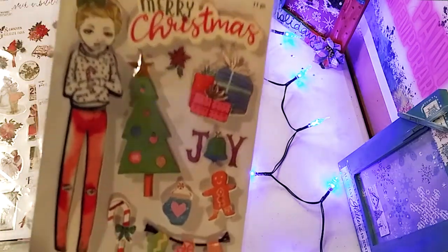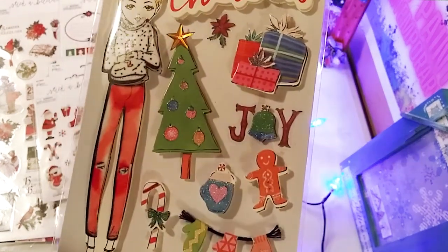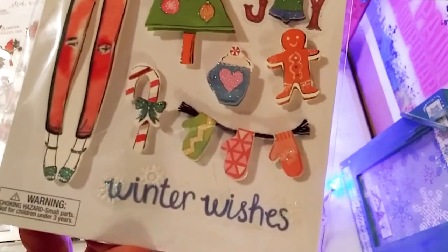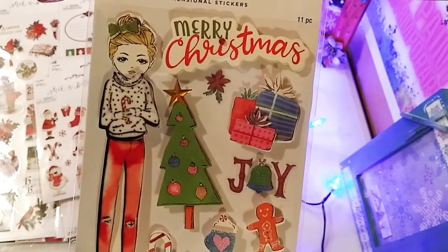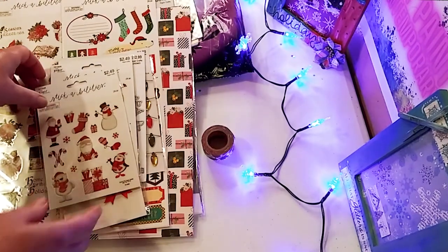I love these, the La Petite. And this is a little girl. And I know who likes these out there, Gina from Gina Loves to Craft. She loves her girls. This is really pretty, beautiful 3D stickers. I just really love that.